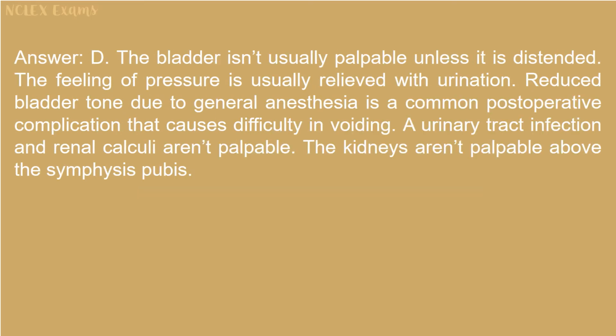Answer D. The bladder isn't usually palpable unless it is distended. The feeling of pressure is usually relieved with urination. Reduced bladder tone due to general anesthesia is a common post-operative complication that causes difficulty in voiding. A urinary tract infection and renal calculi aren't palpable. The kidneys aren't palpable above the symphysis pubis.